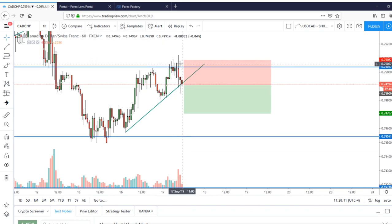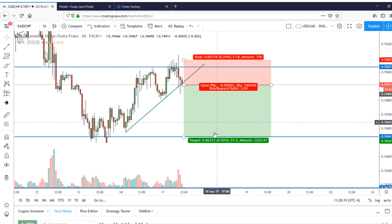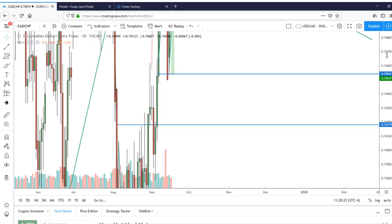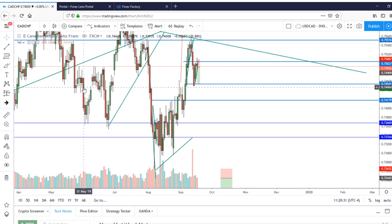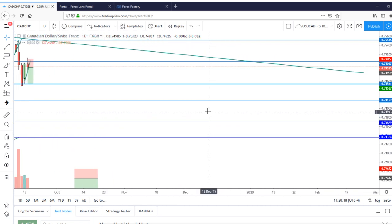I'm happy to keep my stops a bit above here. We have no closures. Just a bunch of wicks, but no candle closure. That's fine. Take profit here. Obviously, this is just one of them. We can continue the short down. So if you look on the daily, we have some ways to go. From here, we were expecting a move down to somewhere here, right around this previous trading range to 0.73700. So let's zoom in.